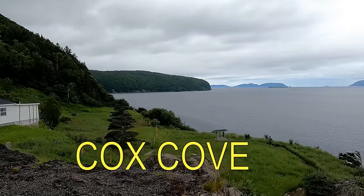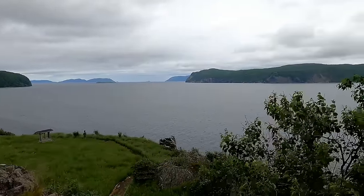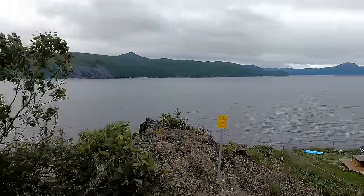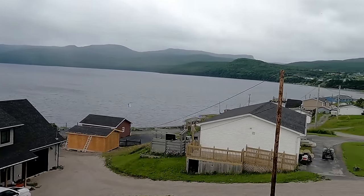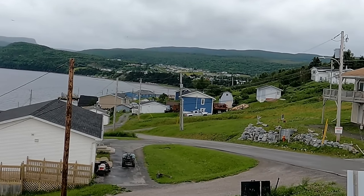This is Cox Cove. Pretty windy up here. Beautiful little fishing village we just went through. And I hope we're going back down again. I just ran out of storage space on the SD card coming through there, so I had to shut it off and wait to be stopped. Beautiful little spot.